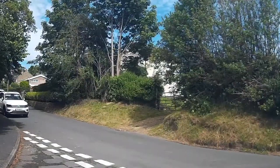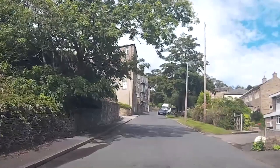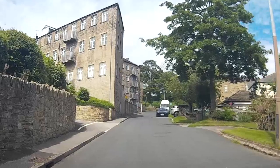As we get down to this junction and turn left up this narrow lane, you'll see on the left is a converted mill, a woollen mill, and it's been turned into flats. This is fairly common practice, and they're very solid buildings.